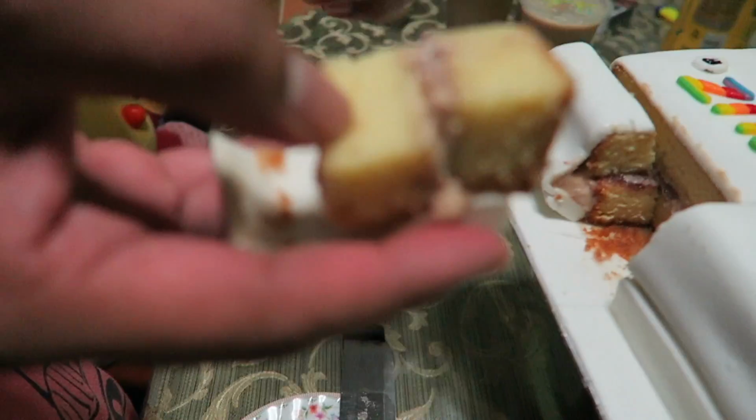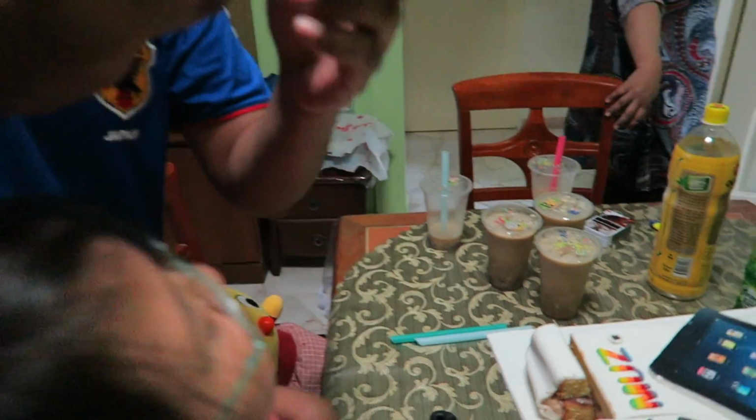I want the iPad. What is this? Yeah, I'll try. Okay, oh yeah. This is the raspberry lychee cake.